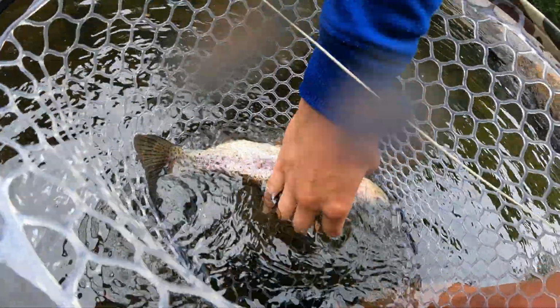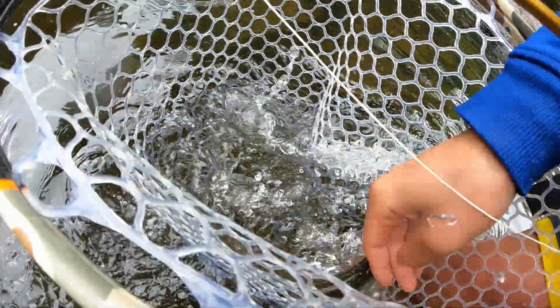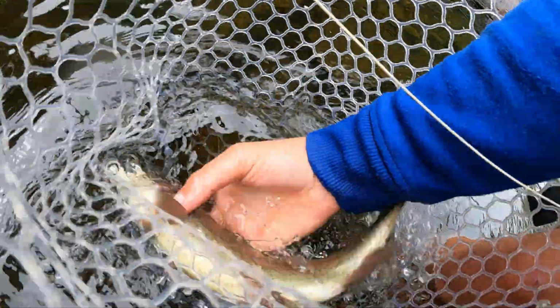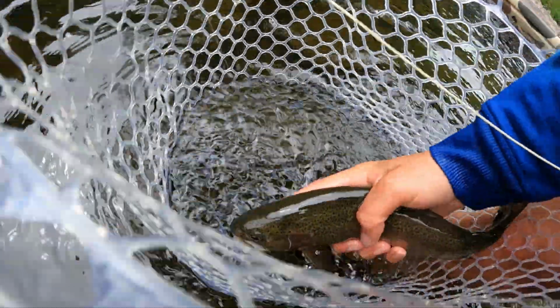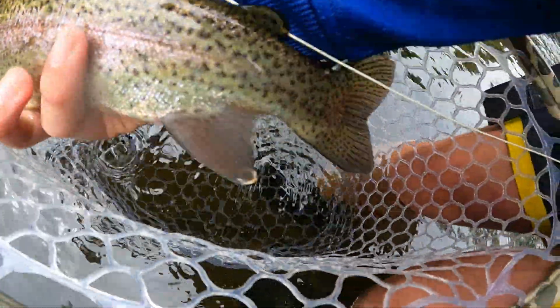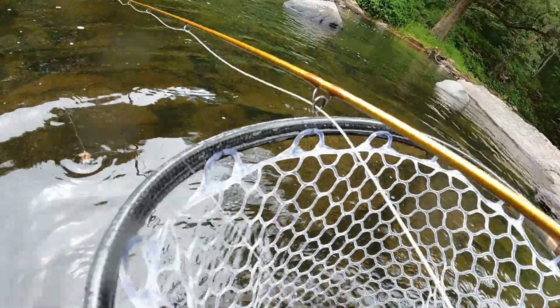Please just let me show you the camera. There's something on the camera. Oh my god, dude, these fish. If I could just talk to them and tell them to stop moving, and I'll show you to the camera, then I'll let you go. Look how pretty it is. Took the copper john too.